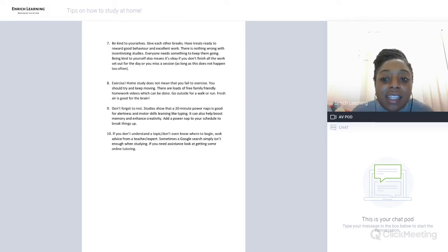Everybody needs incentivizing. At work, that is done with bonuses, and with kids, it's done with treats. So there is nothing wrong with that. And there's also nothing wrong with not entirely sticking to the schedule. Sometimes some days will be tough and some days will be easier. But as long as it doesn't happen too often, that's completely fine.